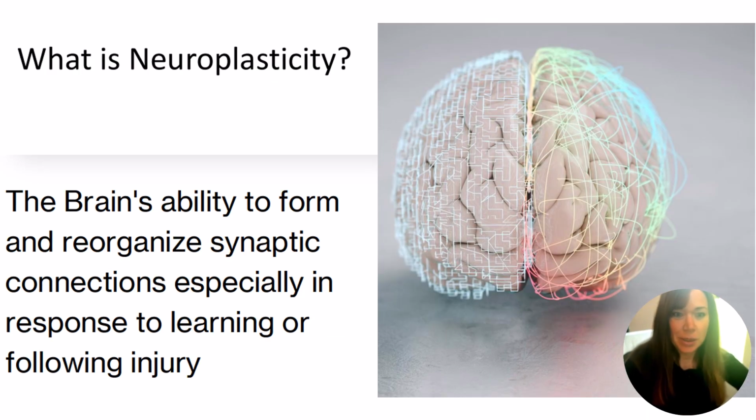So let's talk about brain rewiring, also known as neuroplasticity. These terms are used interchangeably and for good reason, because neuroplasticity is the brain's ability to form and reorganize synaptic connections, especially in response to new experiences, learning, or even after injury. In simple terms, your brain isn't stuck. It can change, and that's the best news of all.